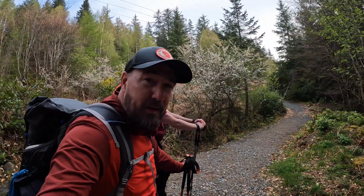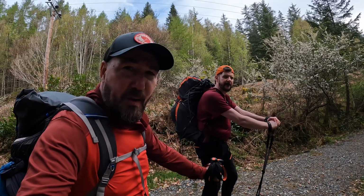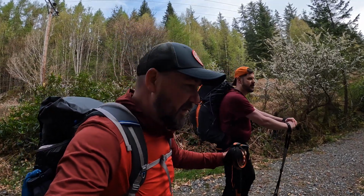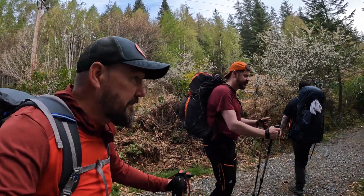So we've been on the road now for about half an hour, just alongside a busy road down towards Inverness, and then we'll be back up on the trail through the woods. Now the guy at the campsite warned us about this section. He said there was a fairly steep climb and then it levels out, so we'll crack on.